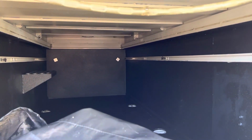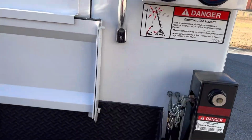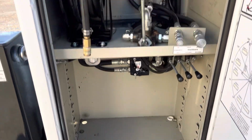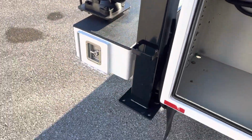That's a cover for it right there. This slides forward. Hydraulic ports here if you've got hydraulic tools.